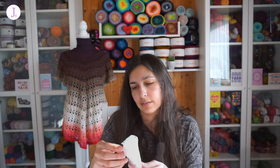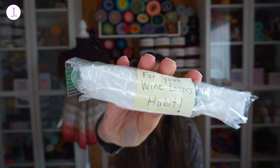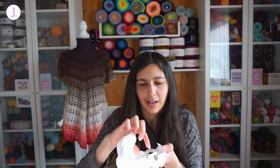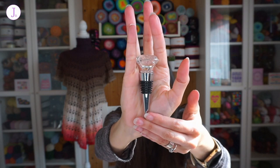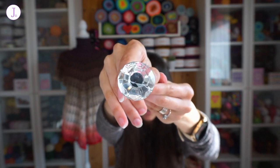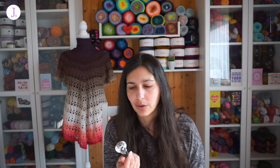Oh my. The last thing in here says, for your wine lover habit. Doris knows me very well. Look at it. Wow, it's a crystal wine cork. Look at that bling. Oh, wow. Well, you guys all know this will be put to good use, right? Oh my god. Fancy schmancy. Oh, I'm going to drink wine in style on the next Yarniversity.